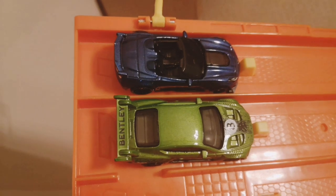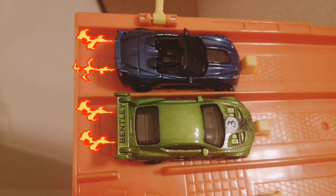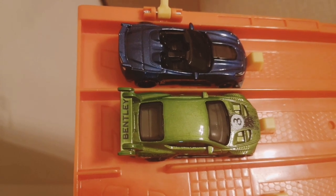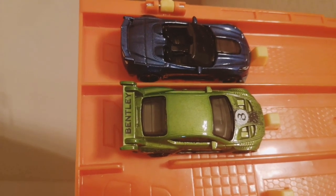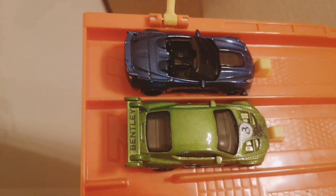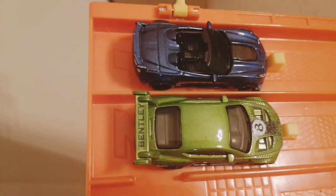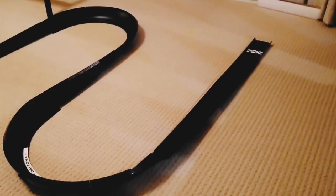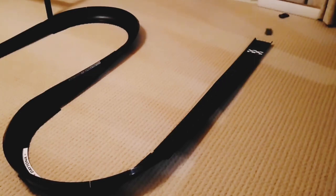Here we go, guys. Here's the second competitor. It's the Corvette. Racers, are you ready? On your marks, get set, and go. And they're off. Look at the speed. Fantastic. Wow, look at the Corvette. What a start. My goodness, through the curves. It's pulling away from the Bentley. Oh my goodness, what a fantastic win by the Corvette.